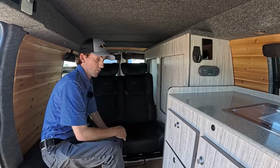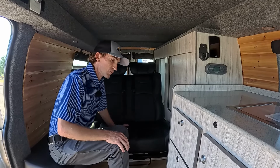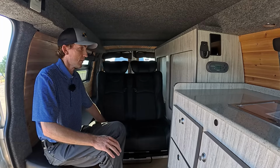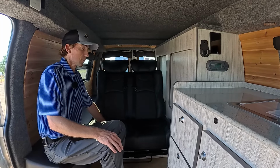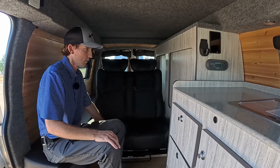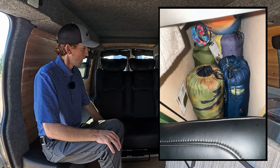You've got lots of storage. We camp six of us, and we normally don't go for more than 4 or 5 days, but we can get all of our clothes for everybody in these back closet areas, and even some stuff like bedding and some of that as well.